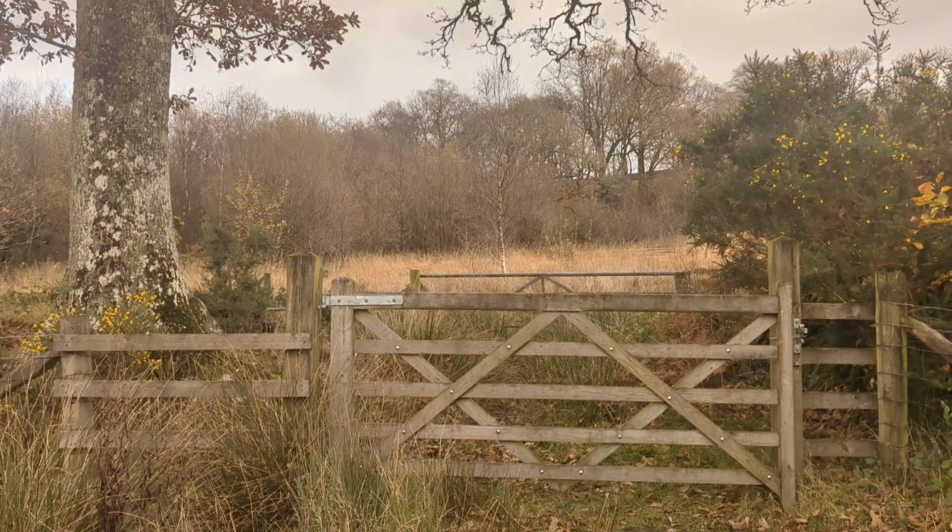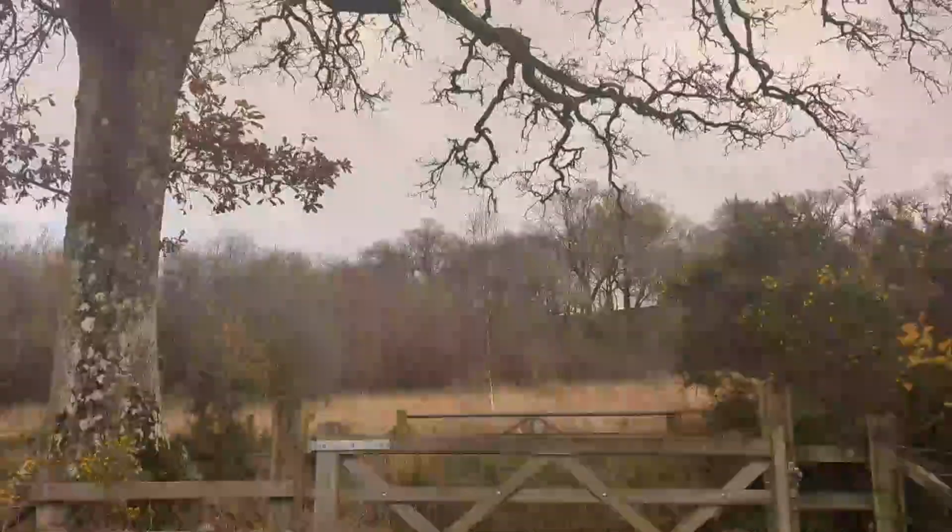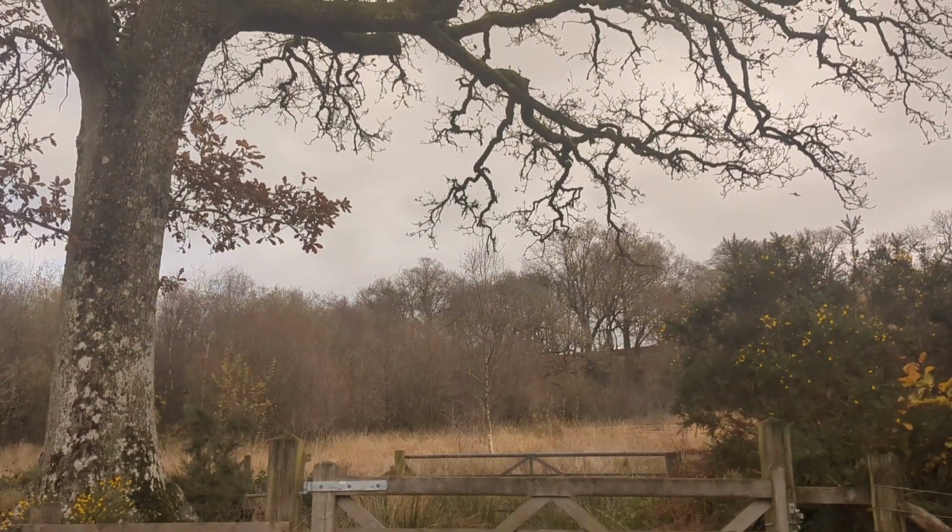A gorgeous drive. I have absolutely loved those lanes. Love a good lane drive. I'm here and gonna start exploring. This site is home to some native sundews, which is really exciting, but we realised pretty quickly that this was the wrong time of year to be looking for them. They'd all died back for the winter and there were no visible signs.